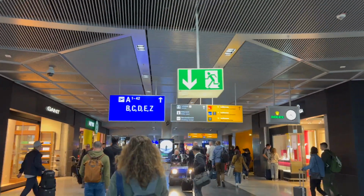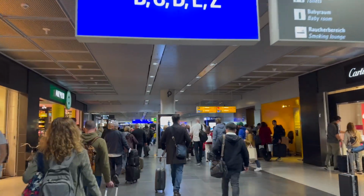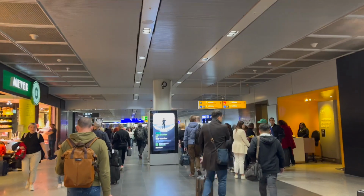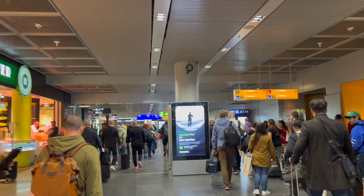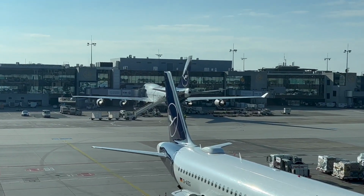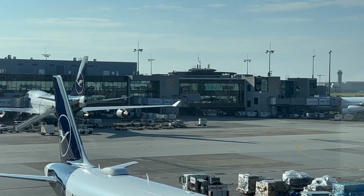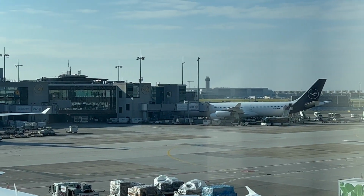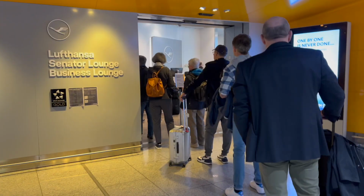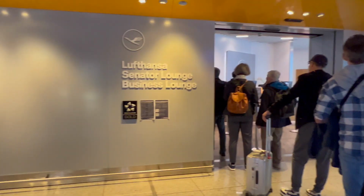So once we got back into the terminal, we started making our way over to the Z gates. We first had to clear some passport control and go all the way up the escalators to the top floor, which is the Z gates. And we were making our way over to the lounge, and on the way over to the lounge, I got a glimpse of one of the last remaining Boeing 747-400s flying in the world today for passenger flights, which was awesome to see, and then eventually made it here to the Lufthansa Senator Lounge up in the Z gates.